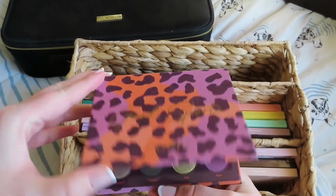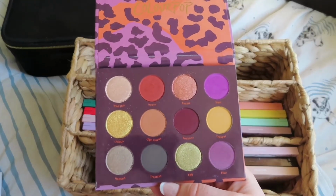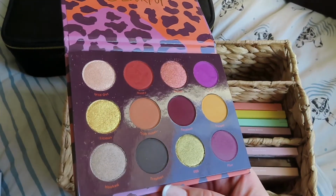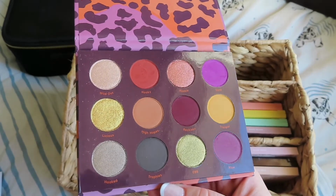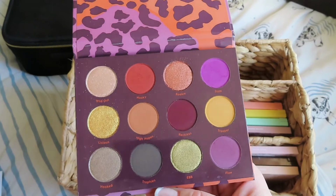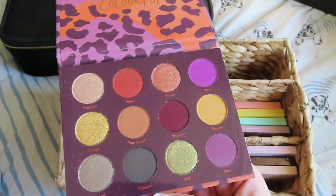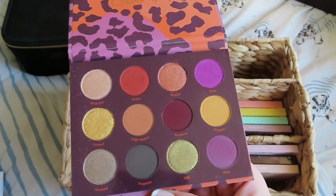This is the Colourpop Good Sport palette. Unfortunately, Colourpop have discontinued this palette now, which is such a shame because it's a really beautiful palette. I think it's a really unusual colour story, really nice for autumn and winter. I get real Halloweeny vibes from this with the purples and the greens. So this is the Good Sport palette.